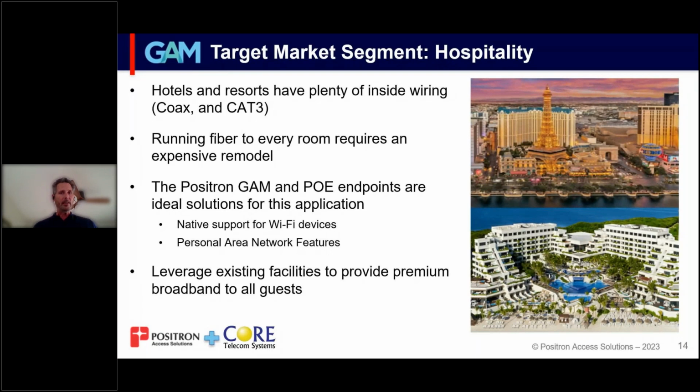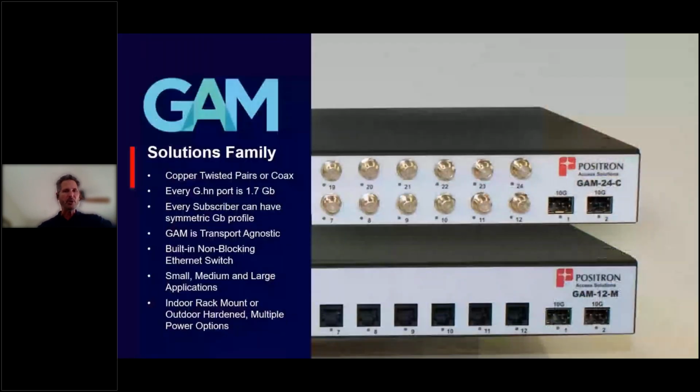Retirement homes and assisted living are big customers of the GAM when they don't want to remodel every room. Barracks, military bases are deploying the GAM, airports, hospitals, and other types of MDU, MTU environments, just to give you a few samples. Here's what the multiplexer looks like.